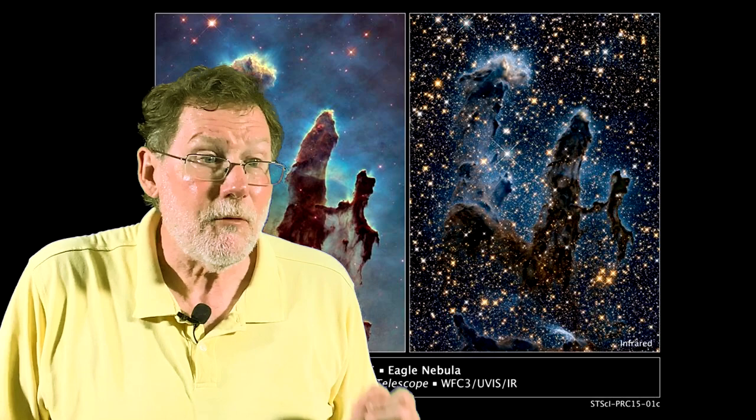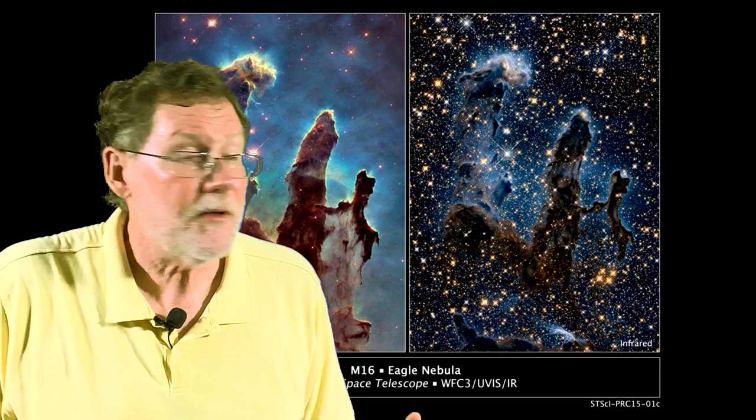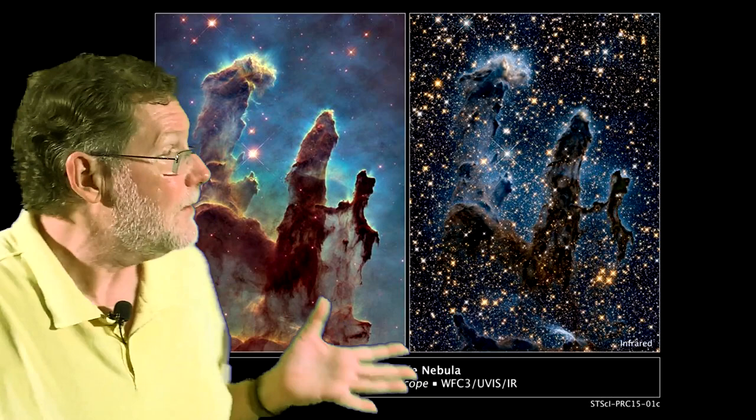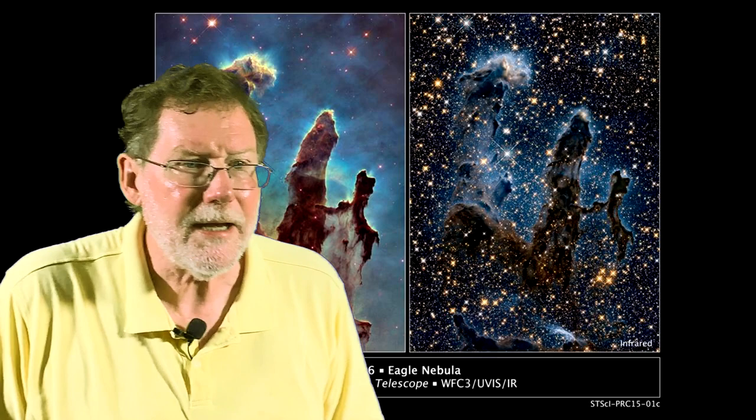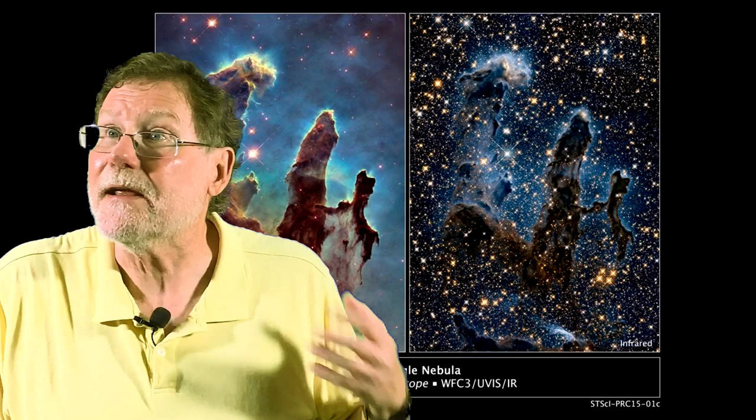To see this difference, take a look at the classic Hubble picture of the Eagle Nebula, which has been nicknamed the Pillars of Creation for the planets that are being formed there. The image on the left is through the visible light camera, but the one on the right uses Hubble's very short-lived infrared camera. You can see and study countless new stars in that infrared image.